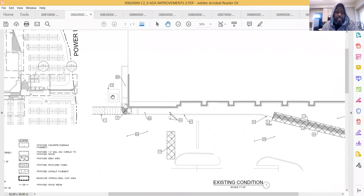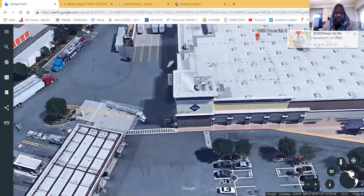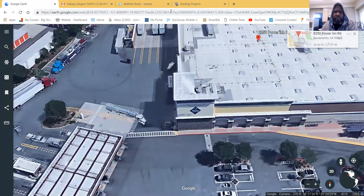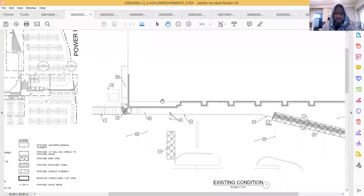Let's see if we can see that structure there that they don't want us to touch here. All right, so here, and then looks like here's the structure here that they don't want us to touch. Let's see if we can see that part on our plans. This one right here, this area right here. Okay, hopefully you can see that there. Let's see, share. Okay, that's that area right there, if you notice.